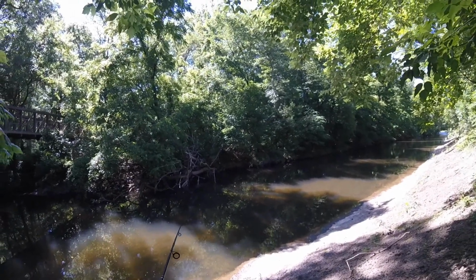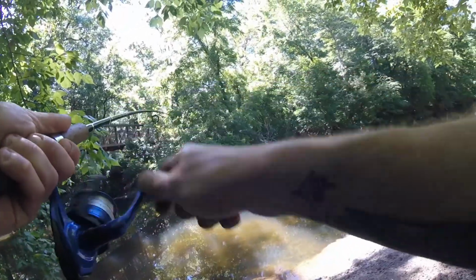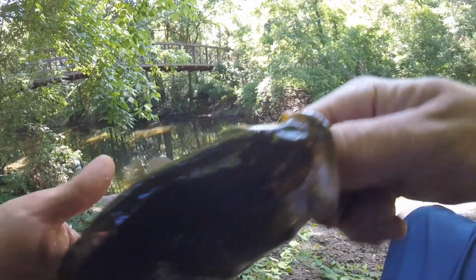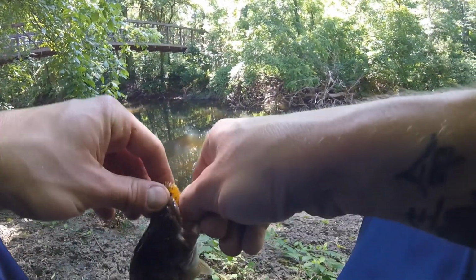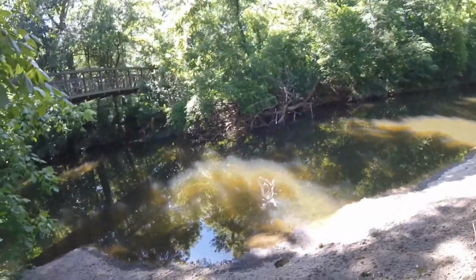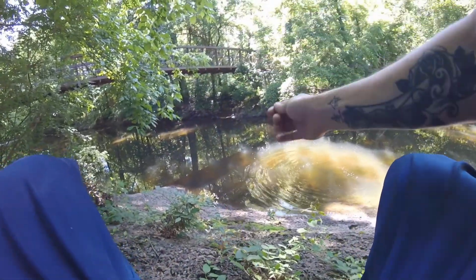Probably get one first cast. Yep, I think we got one. That's a little smallmouth. Hoist him up. I want to spook all the other ones. Little smallmouth. She ate that as soon as I threw it in there. Pretty little fish. There she is. Let's get it back. Didn't want to throw her too far, but I want to spook all the other ones down there.